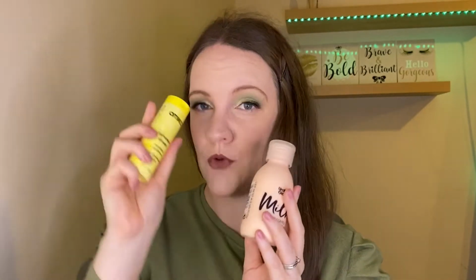So this is what I apply to my damp hair before drying it. Even if I go in without my hair tool and just blast my hair, this does definitely help with the frizz. If I use this on its own, it obviously isn't quite as effective, but it is definitely more effective than other products that I've tried.